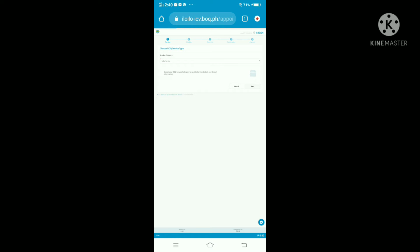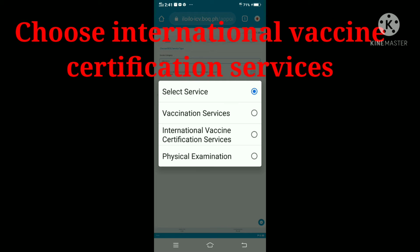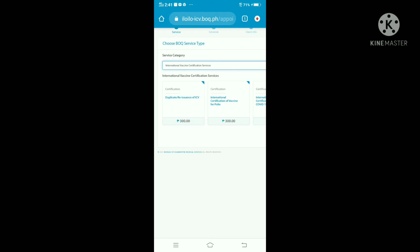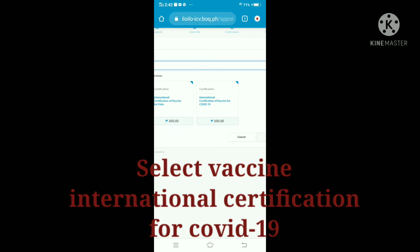Okay, and then there's another one question. Choose BOQ service type. So we'll select the International Vaccine Certification Service. Okay, and then they said select the certification that you wanted to request. So we will select, guys, the other one is International Certification of Vaccine for Polio. The other one is duplicate reissuance of ICV. And the other one is International Certification of Vaccine for COVID-19. So this is the one we need to click. 300 pesos. Just click.